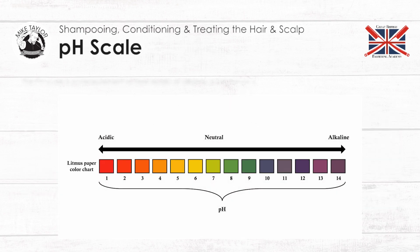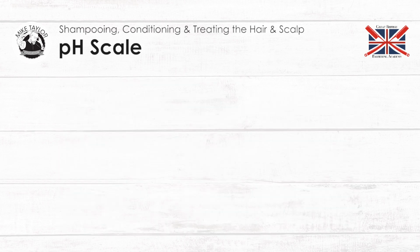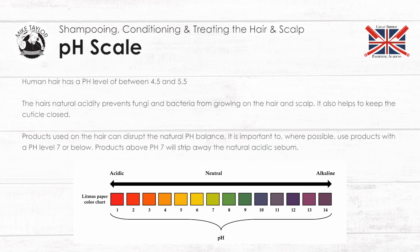The pH scale. The pH scale is a measurement of how acidic or alkaline a substance is. pH 0 to 6.9 is acidic, 7 is neutral, and 7.1 to 14 is alkaline. Human hair has a pH level of between 4.5 and 5.5. The hair's natural acidity prevents fungi and bacteria from growing on the hair and scalp, and it also helps to keep our cuticles closed. Products used on the hair can disrupt the natural pH balance.